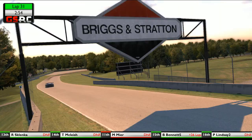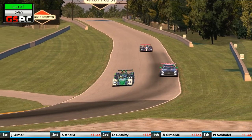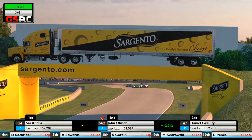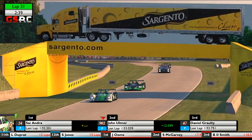Off the corner, Cy Andre has it done, but here comes Ulmer back at him. With the traffic to the outside, he's covered off to the inside. Andre now has it. Boy, you can feel Kudrowski exhale, trying to make the car skinnier, make room for them to go 2 wide around him.